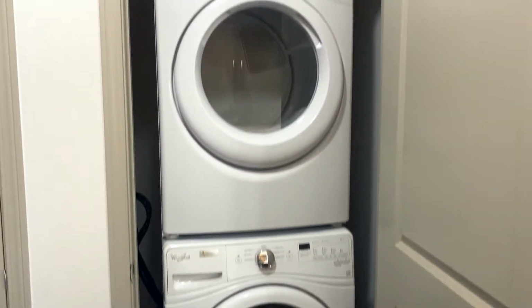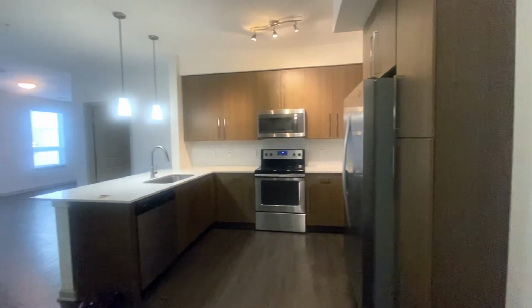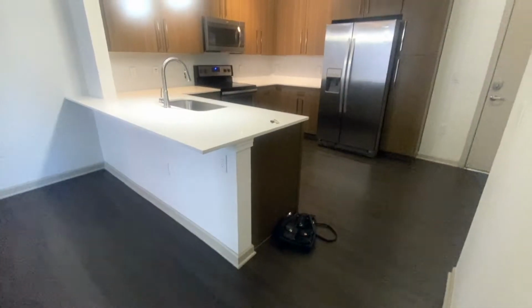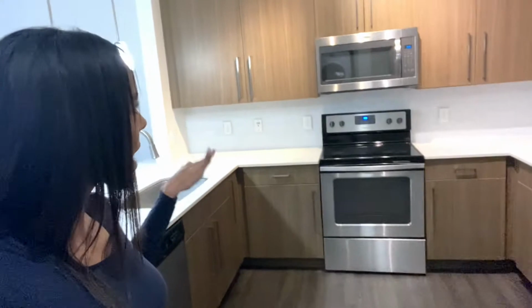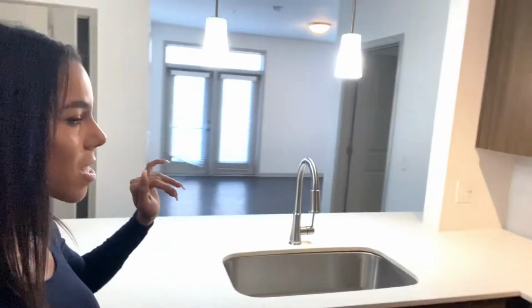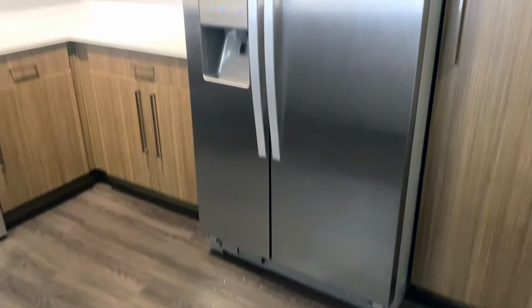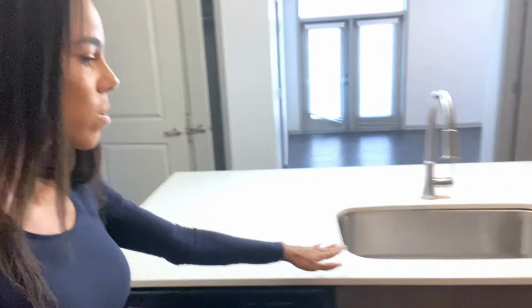On your left, this door's locked, so I'm assuming that's your water heater. You do have full-size washer and dryers. That's always a plus in my book. I really like the layout of the kitchen. It's kind of like a U shape. You have these chestnut colored cabinets with the stainless steel bars, the hardware. You also get your stainless steel appliances, so it looks good, everything matches, with a full-size sink.